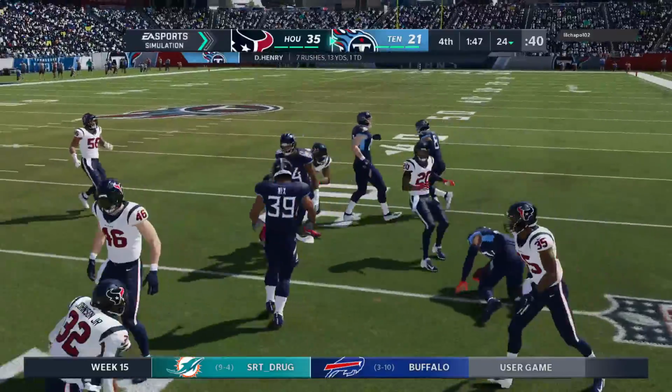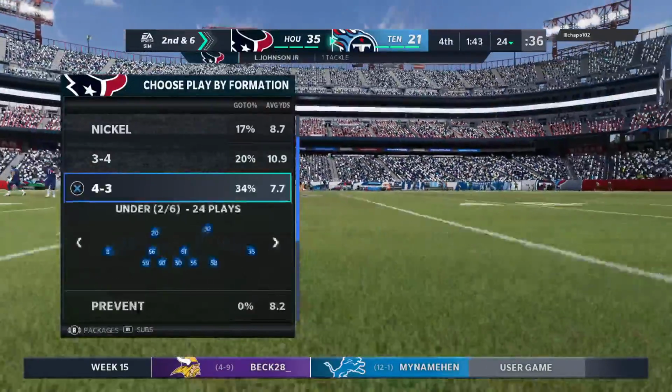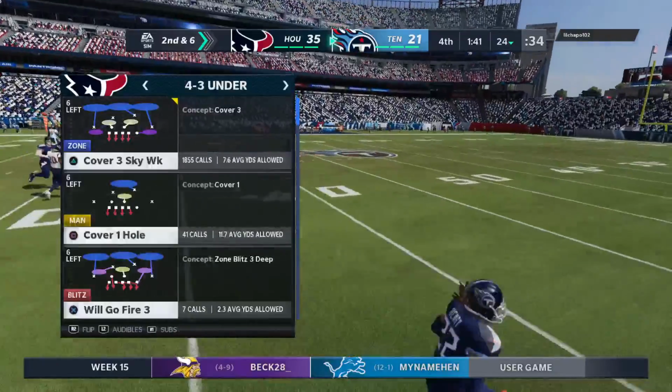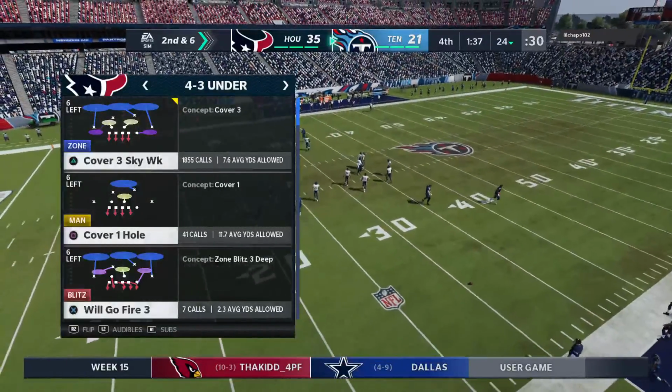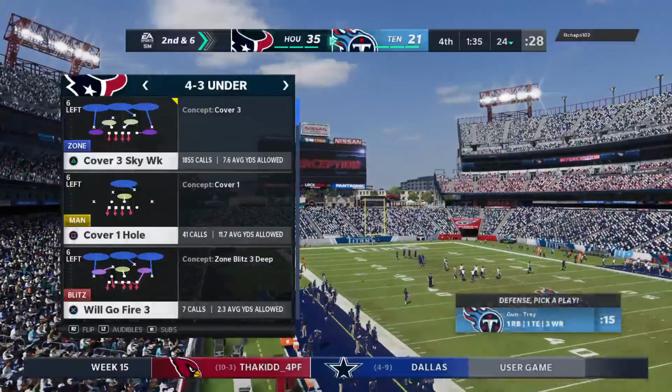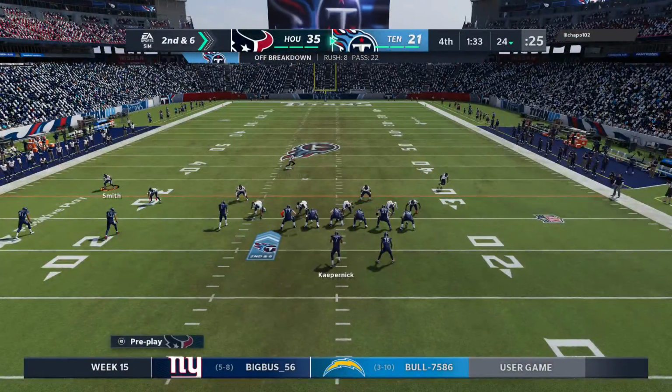And he's brought down at the 24 after a gain of 4. He continues to struggle to find a crease to break off a big one and might need to just put that aside and just try and ram his way forward and get what he can. The 24-yard line. They'll come up 2nd and 6 now from the 24.